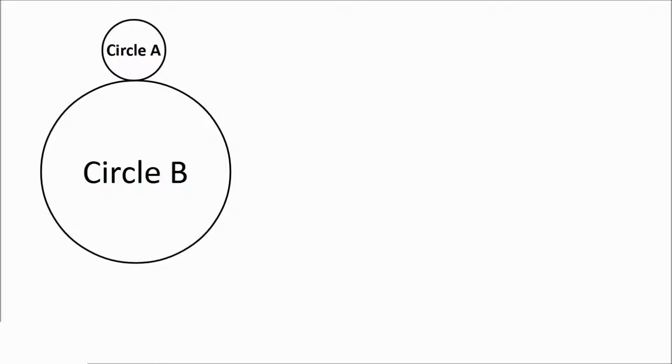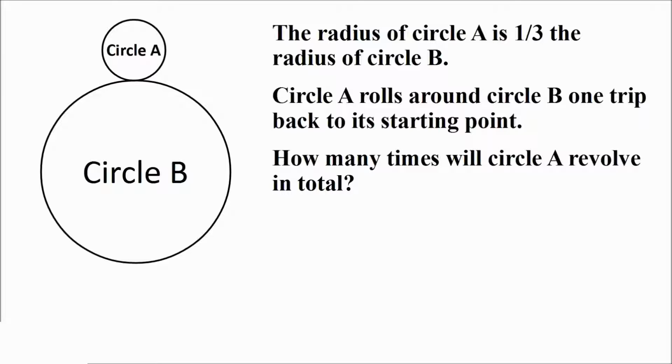In the following figure, circle A has 1/3 the radius of circle B. Circle A rolls around circle B one trip back to its starting point. How many times will circle A revolve in total? The answer choices are 3/2, 3, 6, 9/2, and 9.